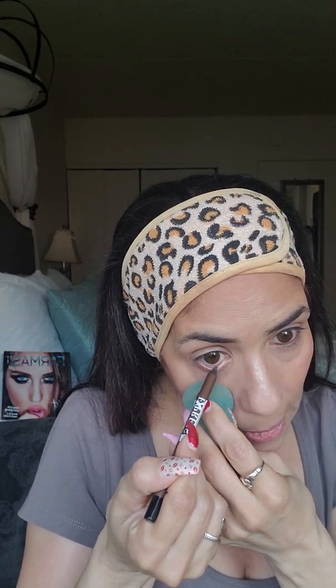And again here, this eyeliner goes on so smooth. Look at this. And it stays on all day. There's no coming off. Okay? Look at that.